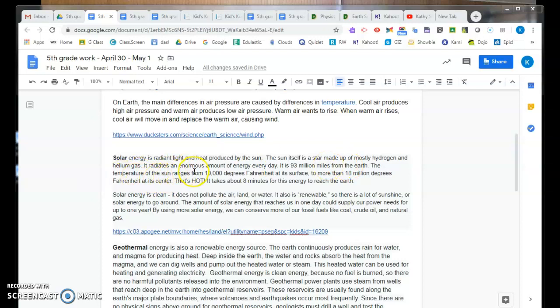The temperature of the sun ranges from 10,000 degrees Fahrenheit at its surface to more than 18 million degrees Fahrenheit at its center. That's hot. It takes about 8 minutes for this energy to reach the Earth.